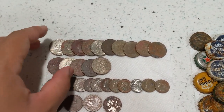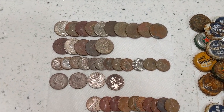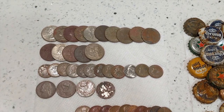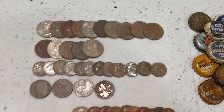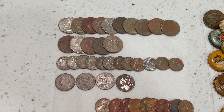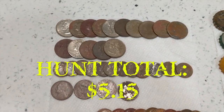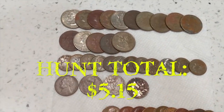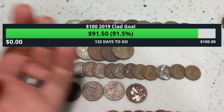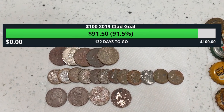But with that said, let's get into the good stuff. In quarters, we have 10 plus 5, so 15 quarters, which is $3.75. We have 12 dimes, which is $1.20. And then 4 nickels, which is 20 cents. So the hunt total, if you add it all up, is $5.15. That's pretty awesome. We're going to add that to the yearly total, and I'm going to put that number up here. The summer's almost over. I need to get down to finding stuff.